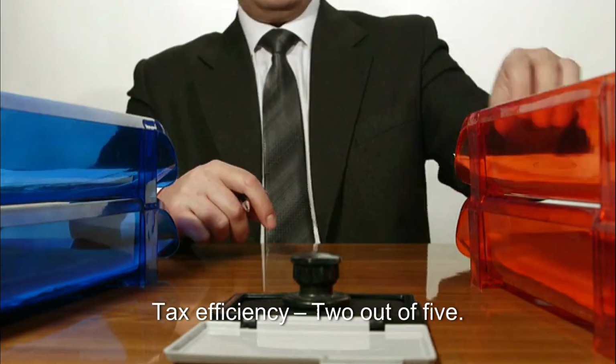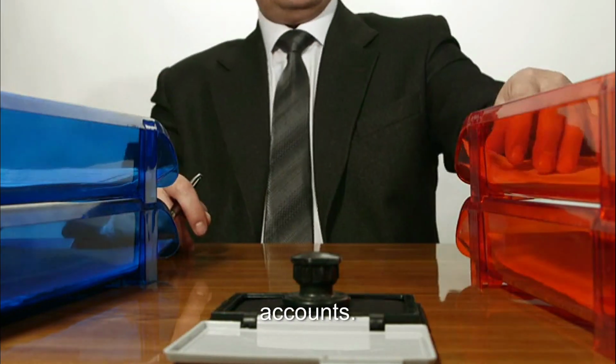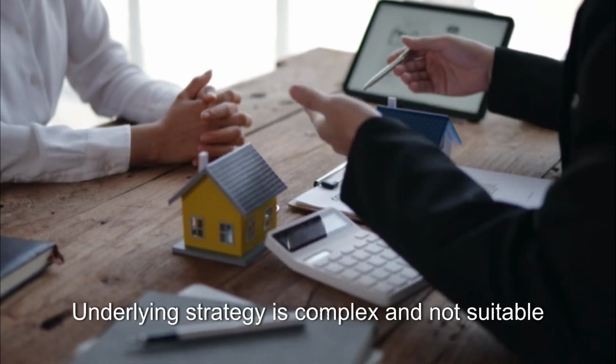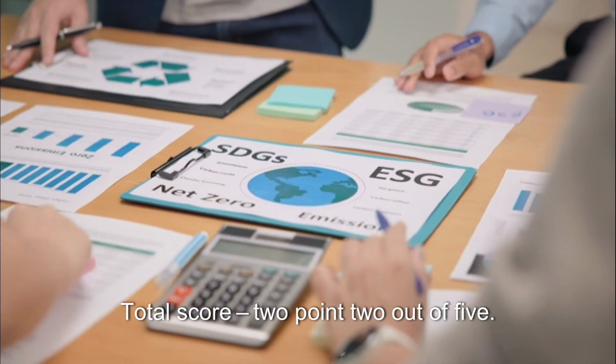Tax efficiency, 2 out of 5. Heavy ROC use complicates taxes unless held in retirement accounts. Simplicity, 2 out of 5. Underlying strategy is complex and not suitable for all investors. Total score, 2.2 out of 5.